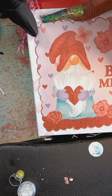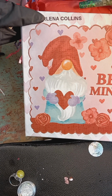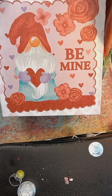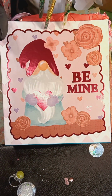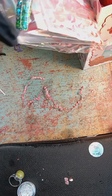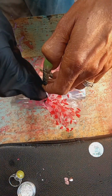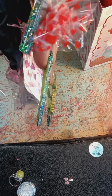Look at this beautiful packaging. I didn't even know that was a gnome at first, y'all. Look at him. He is so stinking cute. Be mine. I sure will with your little cute self. And that side is glossy. The other side is like a matte. This is a gnome. The other side was matte and one side was shiny, y'all. Too stinking cute.